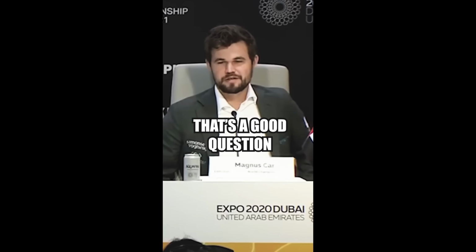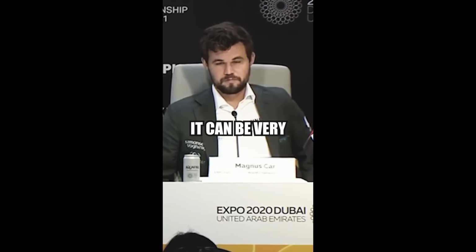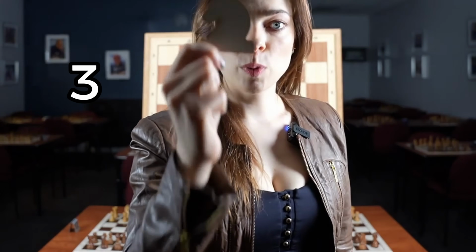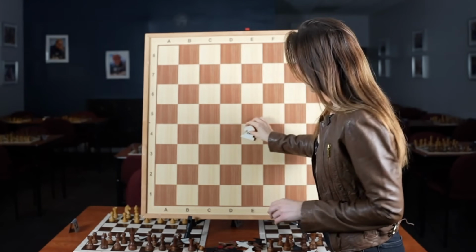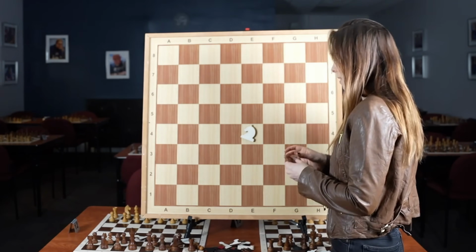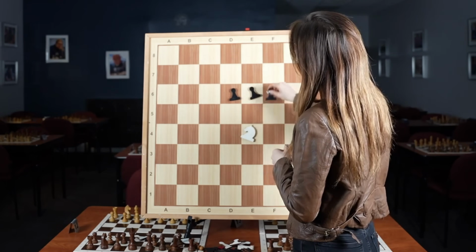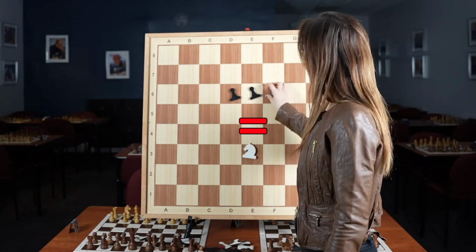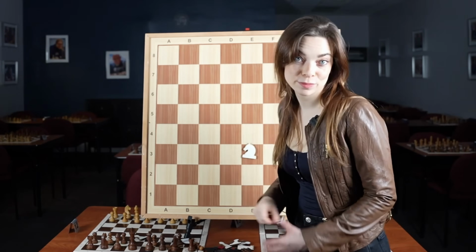That's a good question. Generally it moves like an L, and sometimes in blitz games it can be very unpredictable. A knight is worth 3 points. So basically, if you lose a knight, you need to gain back at least 3 pawns. This is equal. Now you see why it's important to know how much a pawn is worth?